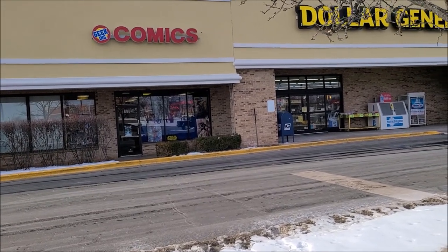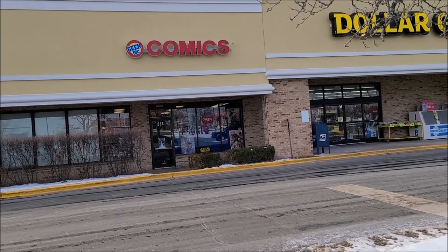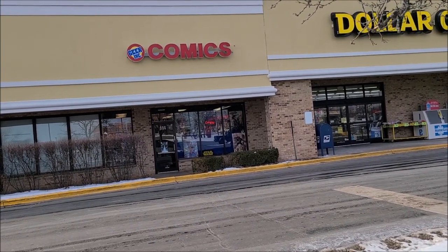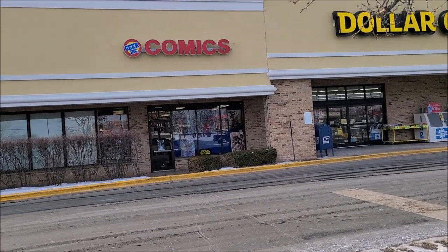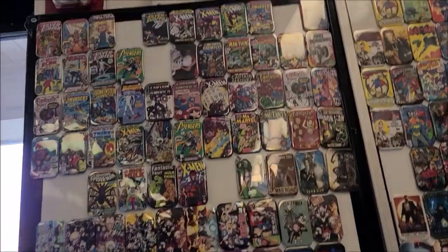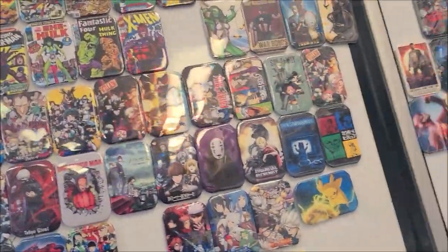Back to Toy Haven. Try another toy hunt, checking out this Geek Inc Comics store. They usually used to have some old toys and stuff like that, so let's see how they're still doing. Some cool magnets here.